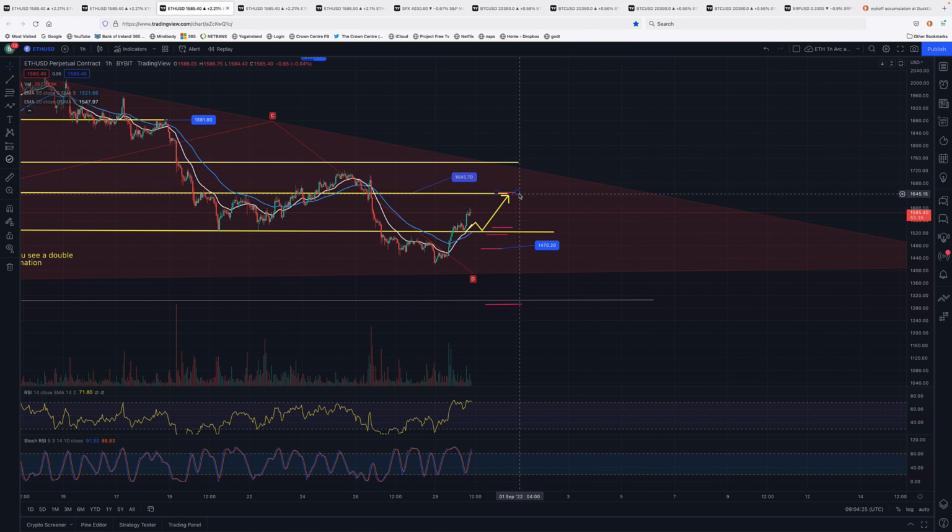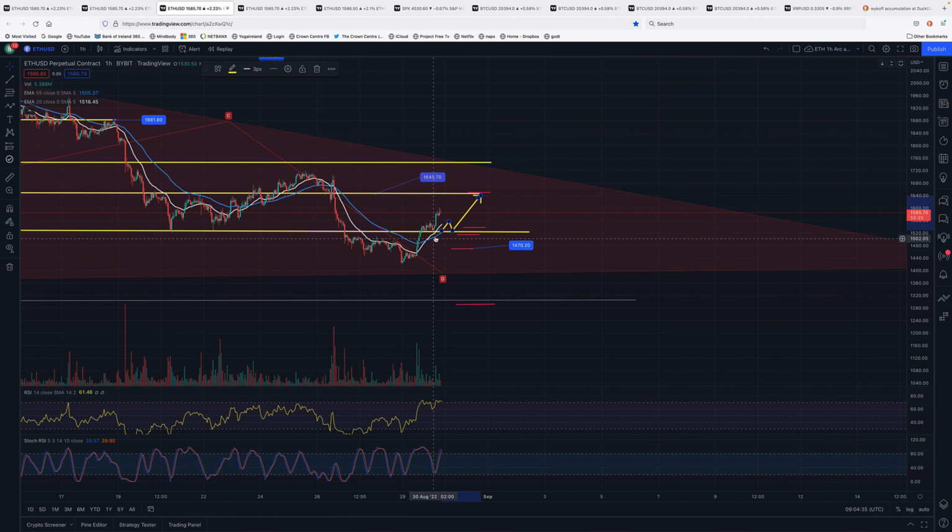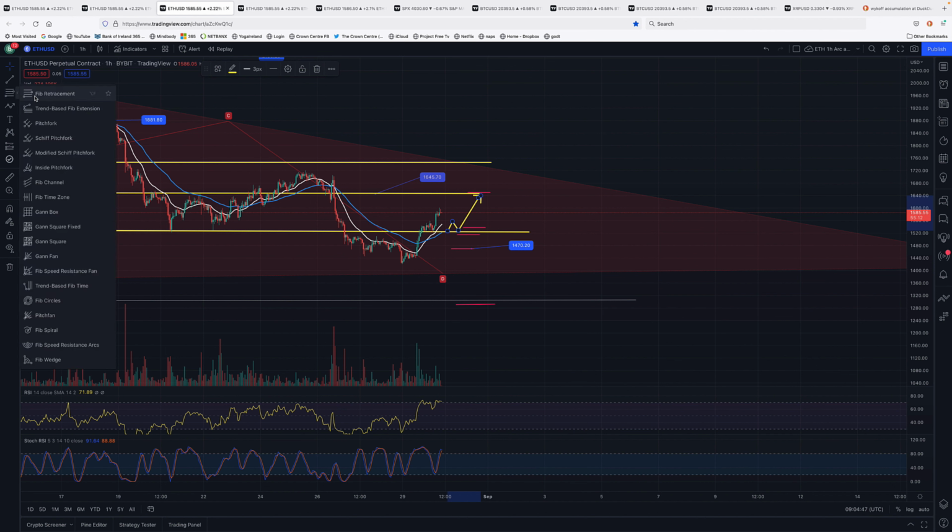Once it's started, it ascends. And if it keeps going, all I want to see for Ethereum to go up to 1640 is the holding of the 20 on the 1 hour. As long as it holds the 20 on the 1 hour, this is looking great for going up higher. It could do a small, very small retrace, and again, Ethereum does that.